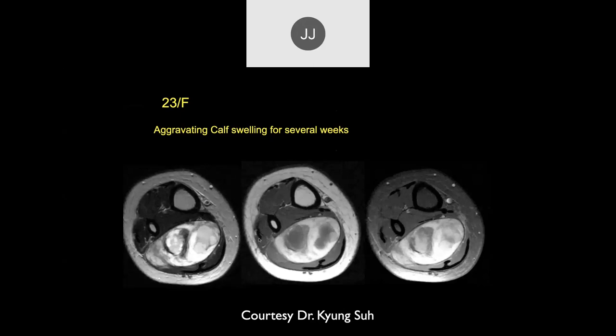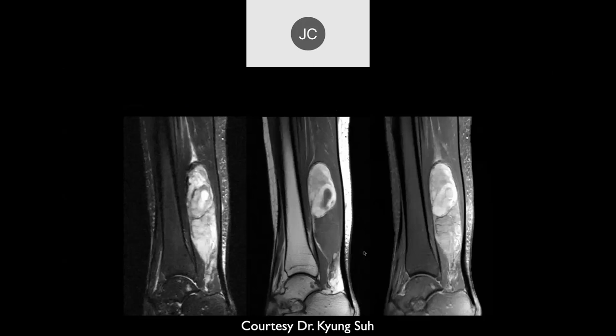Okay, so here we have this mass in the posterior leg. Let's see. It doesn't look like it's involving the muscle. It's pushing the muscle out of the way. Maybe. It's heterogeneous. Yeah, it's extending inferiorly, with very indistinct margins. And Dr. Sood would be happy to call this a fat split sign, because maybe you're right, maybe it's in between the soleus and the gastrocnemius here.